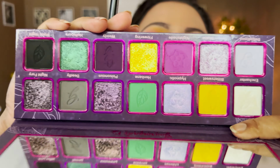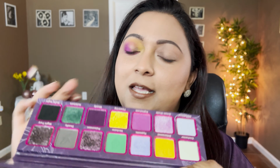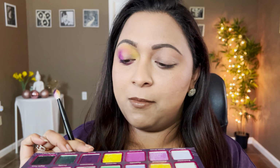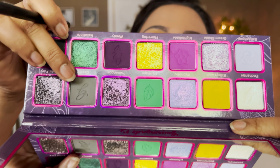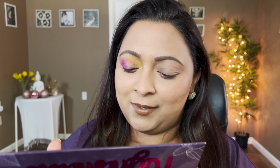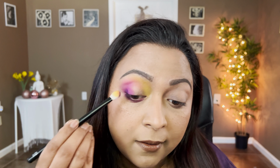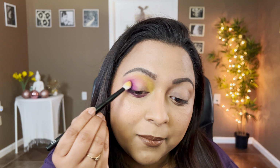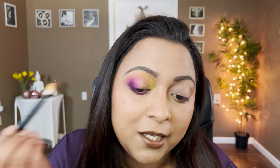The imprint on the shades are so good. Can you see that? There's Doodles by the Bunny, which is DB here. I don't know if you can see it or not. There's Gourmande Girls G, that is here. Then there is like flower pattern, leaf pattern. There's so many patterns. I'll show you obviously the close-up, but let's proceed with the eye look, because I don't want to take away anything from the eye look.